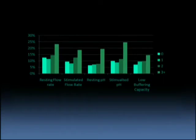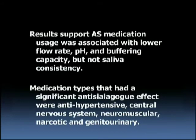This kind of shows the same thing, clustered in a chart. This is from the poster. If you look at the bar on the right in each of these categories, when you get to 3 drugs that have an anti-sialagogue effect, you just have this cutoff that all of a sudden you have this effect that you don't have with 1 or 2, okay? We'll have to figure out how to explain that, but it's pretty clear, and it's across the board with all of them. So the results show that the anti-sialagogue medications were associated with lower values on all of these, but not consistency.